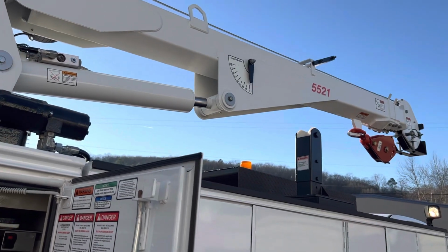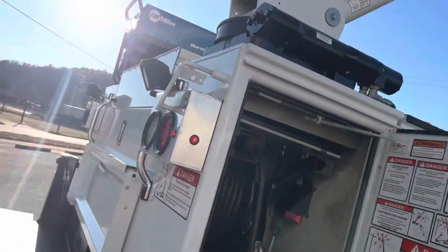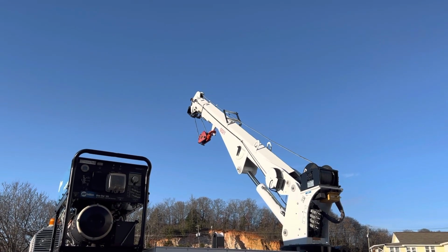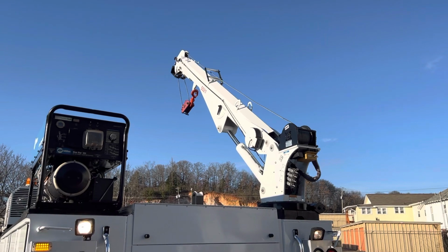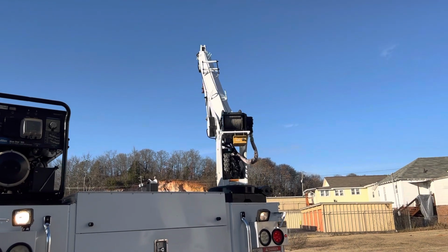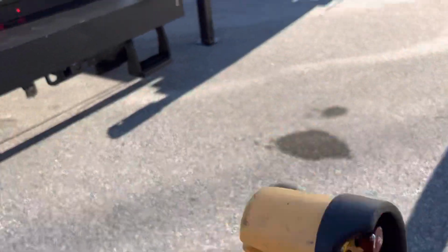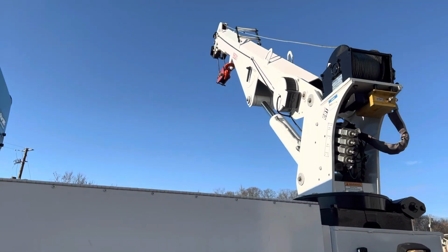Obviously this crane does a lot more than this. I'm just showing you that all the functions work as they should. This is proportion controlled by trigger. Speed's controlled by a trigger.